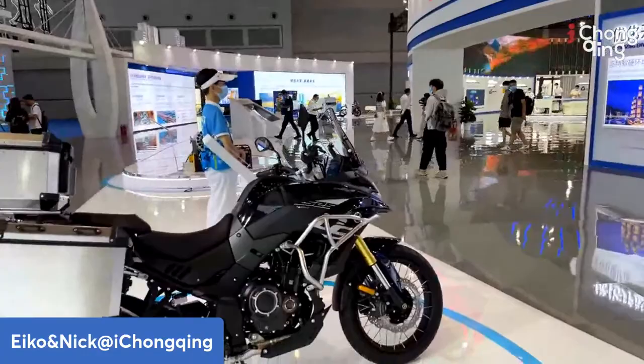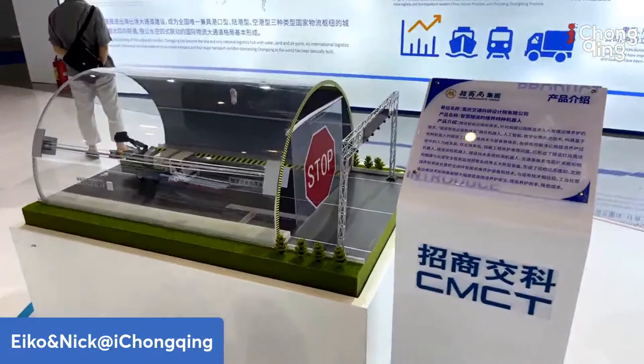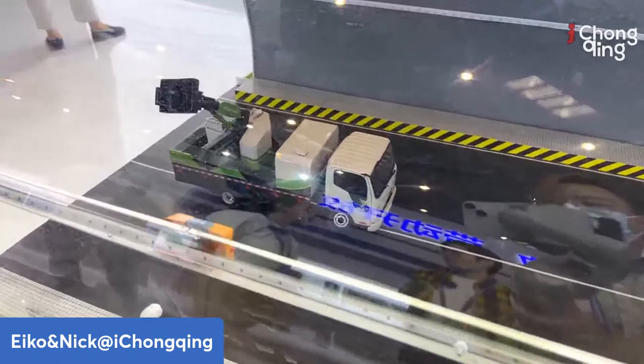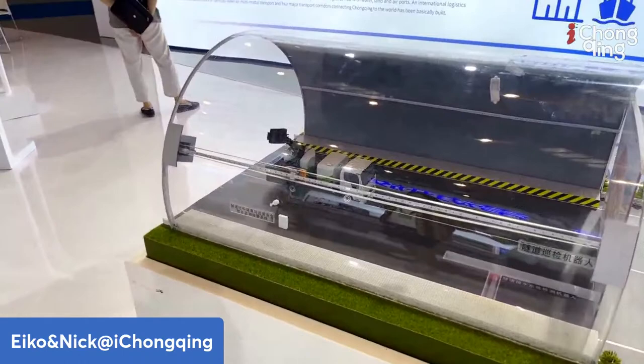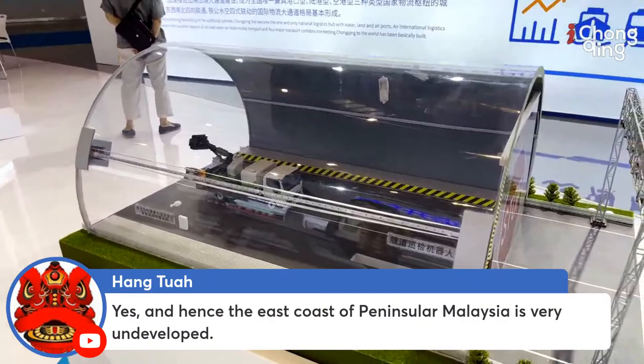And this is one of the models for the tunnel intelligent maintenance robot, because you can see a lot of tunnels in Chongqing. Chongqing is a mountainous city. So when you build roads, you will encounter many mountains, which are actually obstacles for the development of the city. Then we will build tunnels, but maintaining a tunnel is not so easy.